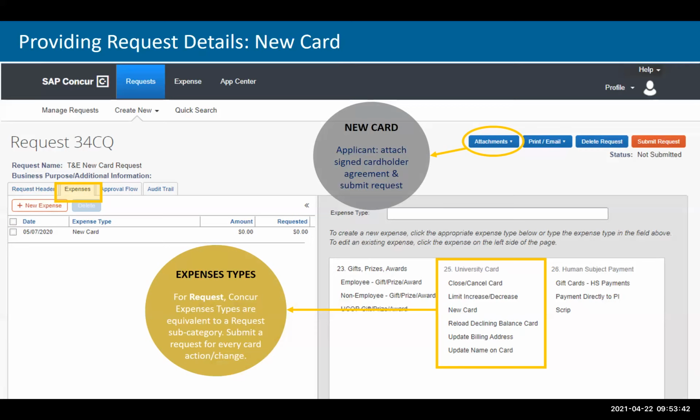While a delegate can't submit the request for a new card, they can submit on a cardholder's behalf for other card actions, such as limit increases or cancellations. Those can be submitted by the delegate. So that's something to keep in mind. And one more, I already mentioned that we don't want the personally identifiable information added into Concur. So please reach out with a service and support ticket for mailing to an alternate address.